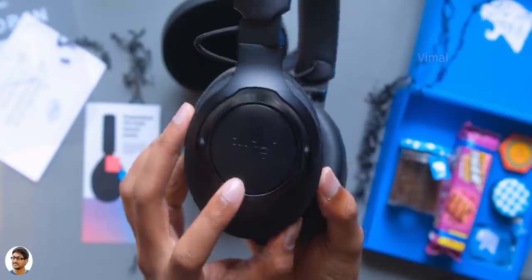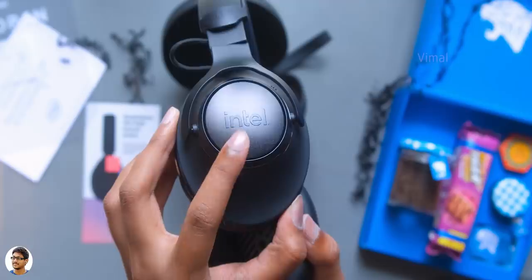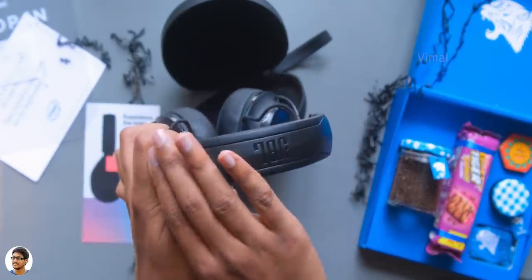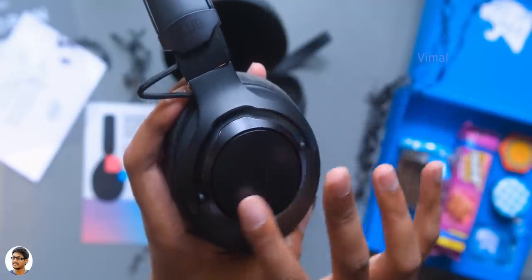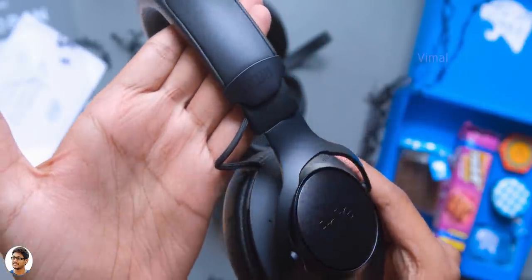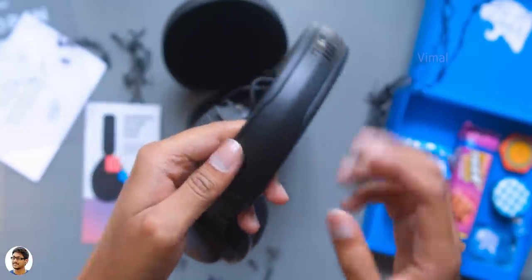From my first look, the Club 950 NC looks very beautiful, gives you that premium feel in the hand with top-notch build quality. And have you seen the size of these ear cups? On the left side, you've got the Intel logo, and the ear cup has a metallic finish with a two-tone design. The frame on the inside is also made of metal, has a Club Series branding, and going to the top, this is how it looks like.